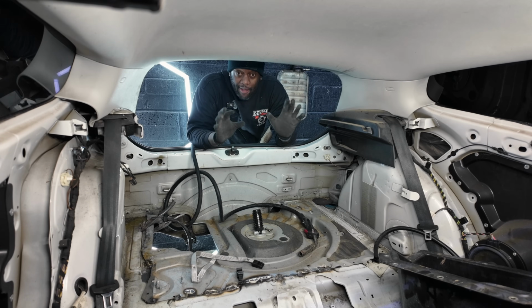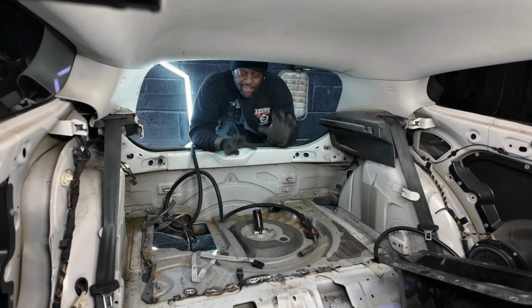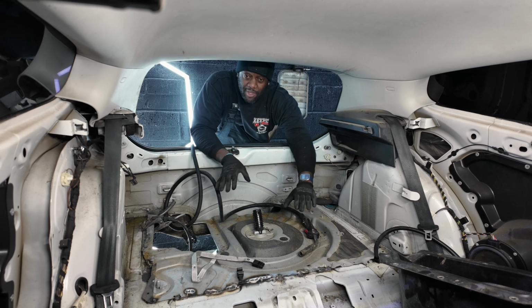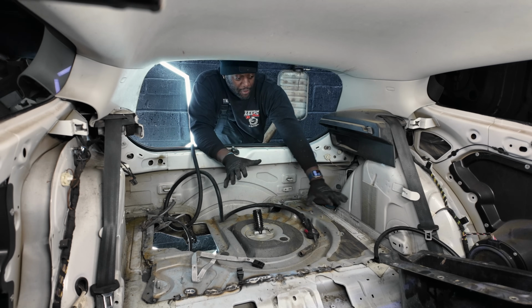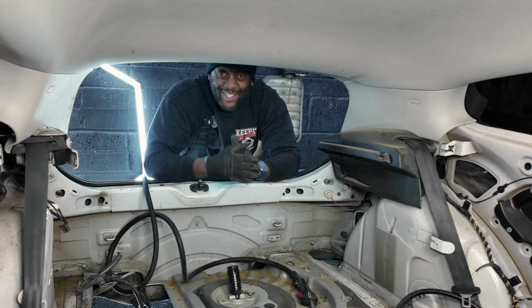Alright guys, so now that I'm all gassed up, it's time to sand this all down, get it all welded in, and I'm gonna be seaming this. And I went ahead and I bought a different type of coating for the boot. We're gonna make this look all pretty before moving on to something more exciting. Stay tuned to see what it is.